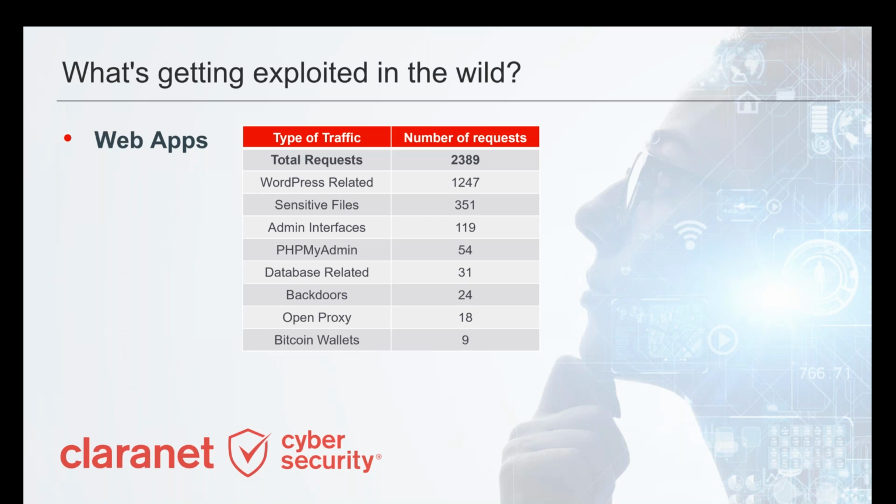In this case, the vast majority, or at least more than half, were WordPress related. There are a lot of different WordPress type exploits. This isn't just trying to access the administrative interface of WordPress either. This is specifically trying to perform almost contrived exploits on WordPress machines. So simple to exploit kind of bugs. And we'll maybe have a look at some payloads in a second.